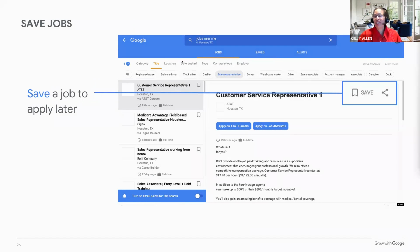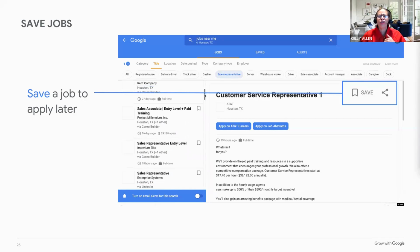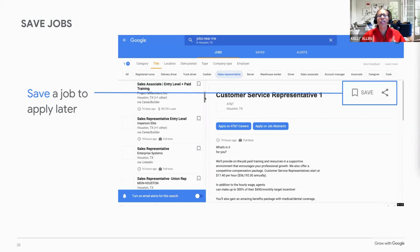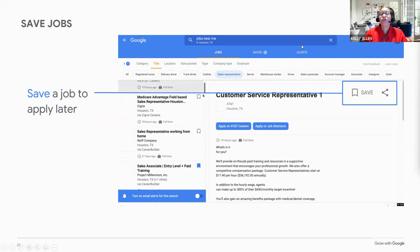So let's imagine at this point, you selected a job that matches your needs, okay? You've read through the job description, you know that you're interested in this position, and you think that you might want to apply for this job, but you don't want to do it right now. So click Save. This bookmarks the listing so you don't have to search for it again later.